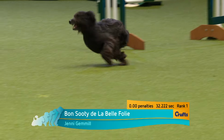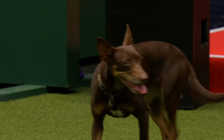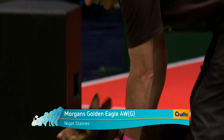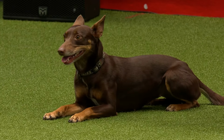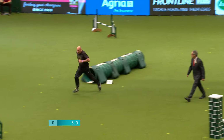So the bar has been set for our mediums. They know they have to go fast, but they also have to go clear. So next to go, Nigel Staines, Morgan's Golden Eagle. This is Zico. I know Nigel is going to go for this. Young dog. So into the tunnel.